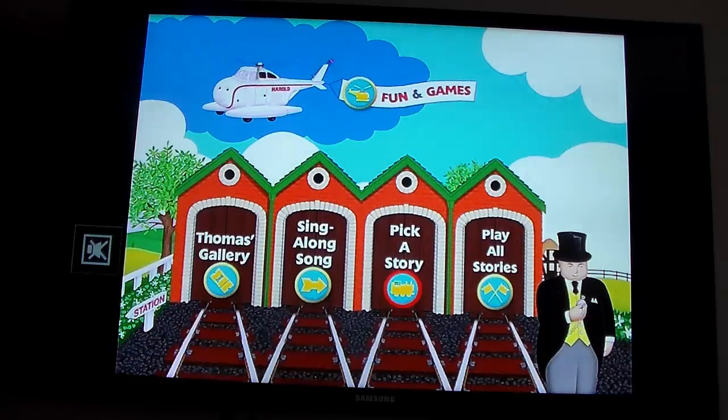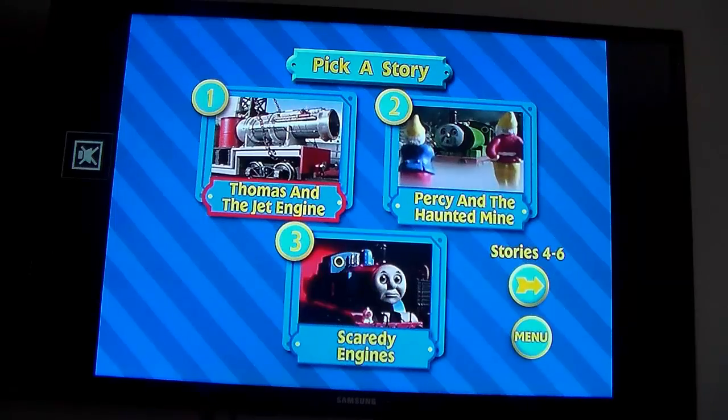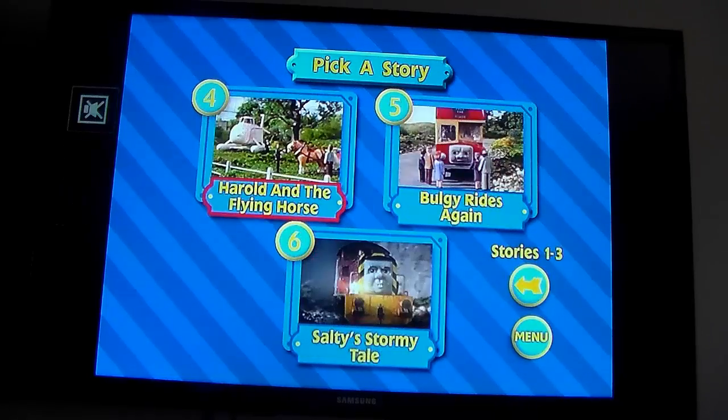We're not going to play all stories. We're going to go to the Pick a Story menu, and Percy is going to puff out at us, run us over. So now we're at the Pick a Story menu. So we have Thomas and the Jet Engine, Percy and the Haunted Mine, Scaredy Engines, and that rounds out Season 6. Now we move into Season 7 with Harold and the Flying Horse, Bulgy Rides Again, and Salty's Stormy Tale. So those are our story stops.